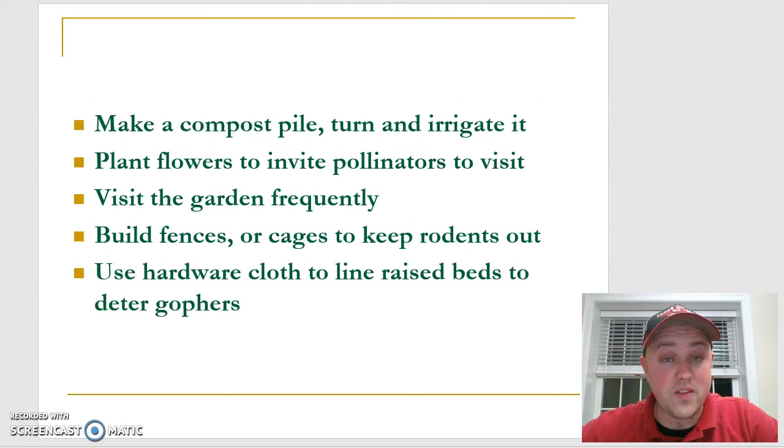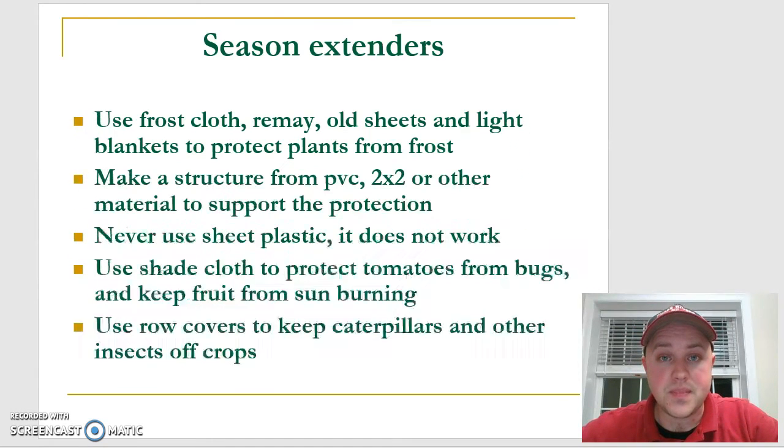So we've made a compost pile. We irrigate it. We plant flowers and invite pollinators to visit. We visit the gardens frequently, build fences or cages to keep rodents out, and we use hardware cloth to line raised beds and deter gophers or any particular burrowing animals.